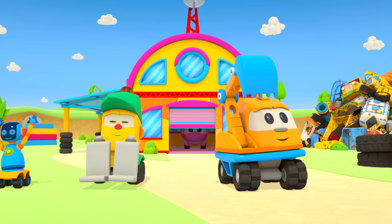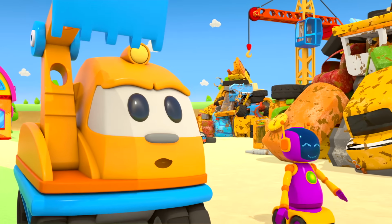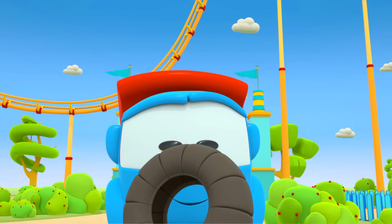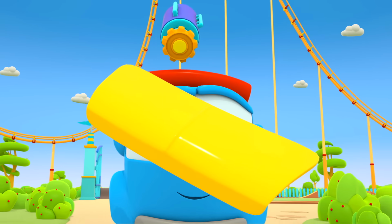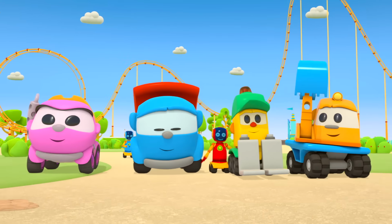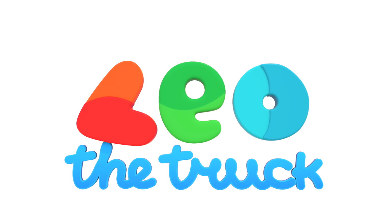Lifty and Scoop, Robots and Leia, having a lot of fun! Who's the fastest one? They build the cars that are so good! Wheel, motor, and hood! Who brings the parts? It's Leo! Leo the truck!